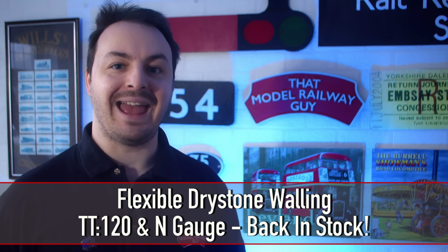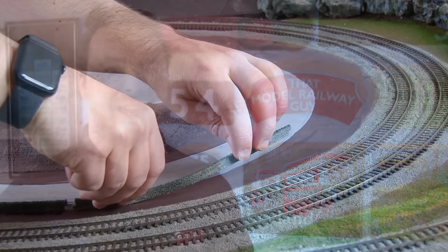I'm very pleased to say, just to jump straight into it, that the flexible drystone walling for TT120 and N-Gauge is now back in stock. So yeah, great news for all you TT and N-Gauge modelers out there. I know a lot of you have been excited for this to make a return, and I'm really pleased we could get it out before Christmas.